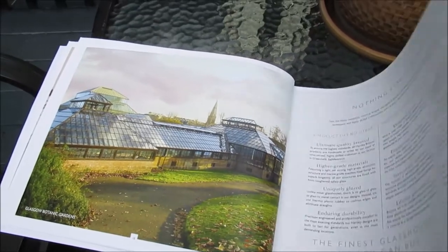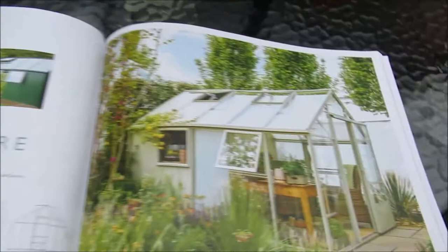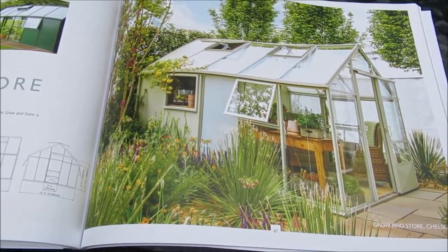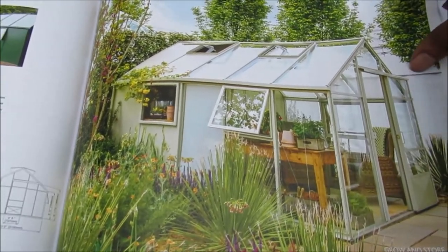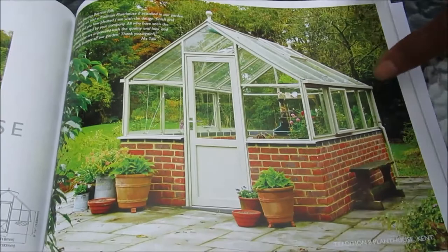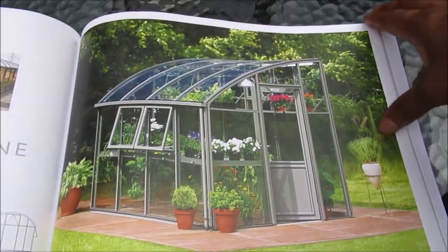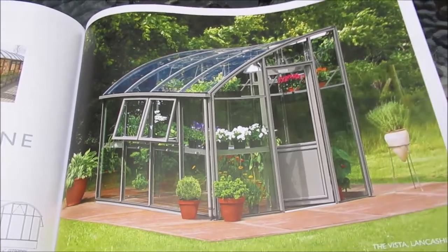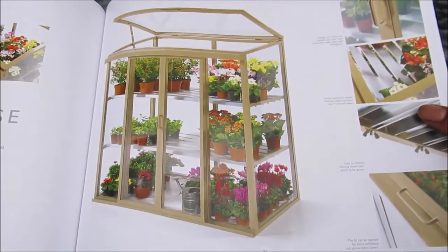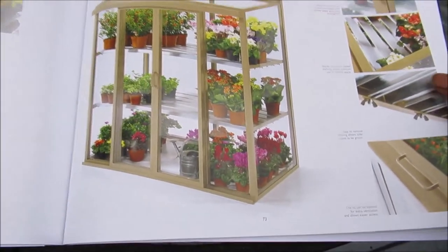Let's flip a little further. Look at that. There's a ghost storage, the grow and store. Isn't that cute? It's a more modern look. They have a little one that you can put on the patio, a patio glass house. Not enough for me.